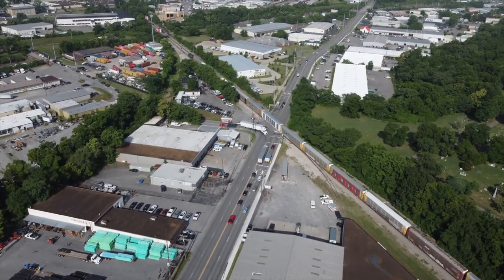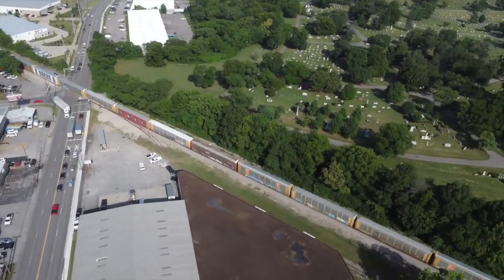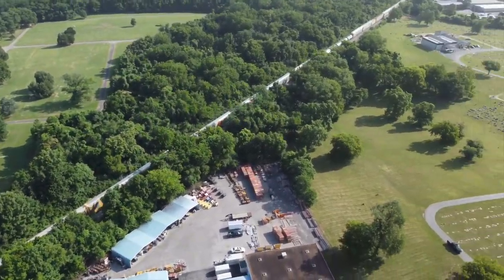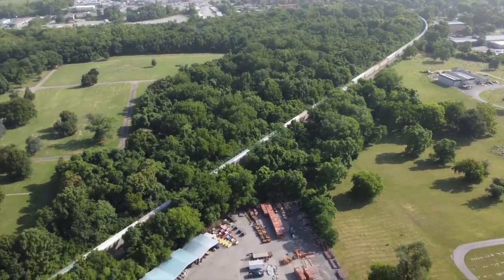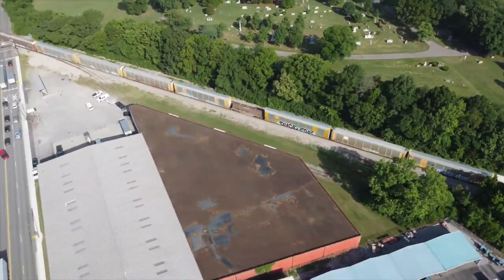To get across that bridge, at some point here, I think coming up, we're going to pan towards the southern end of the train, or I'm sorry, the northern end of the train. And if you look at the upper left portion of the screen, you have to zoom in, but there's the bridge up there, and actually the rear of the train is still crossing that bridge.